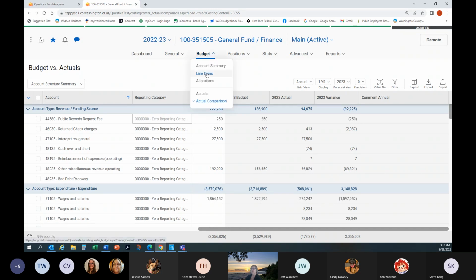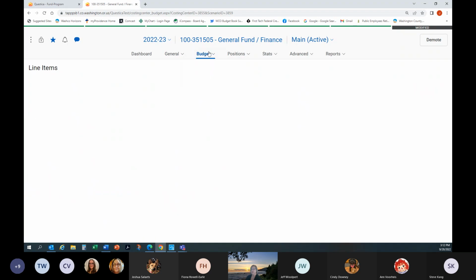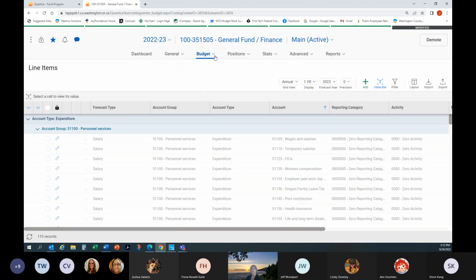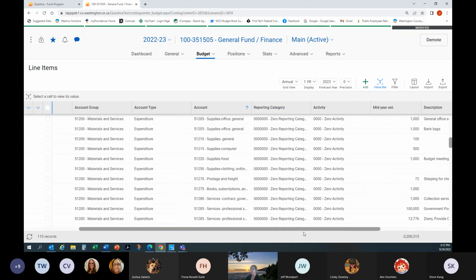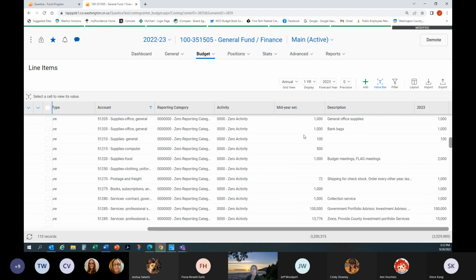Additionally, you can look at your line item budget from budget when you're inside your program. And this gives you all of your line items and how you're going to enter your budget. So this is your mid-year estimate layout. Here are your descriptions and your dollar amounts for 22-23. You can also change the fiscal year you're in.